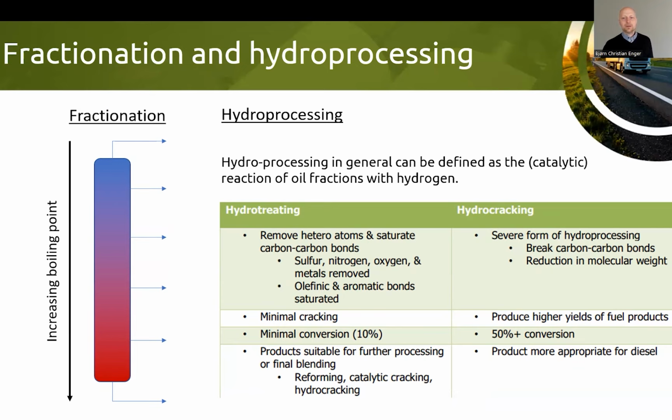Hydrocracking, however, is a more severe form of hydroprocessing, occurring at high temperatures, where the purpose is to break carbon-carbon bonds and reduce molecular weight in order to obtain higher yields of fuel products from high molecular weight hydrocarbons. Fractionation is simply separation of compounds based on boiling points, where different fuel cuts can be obtained.